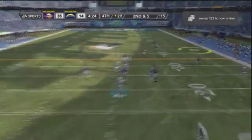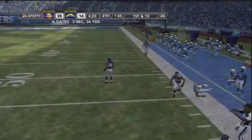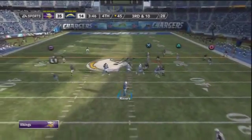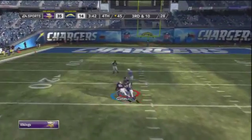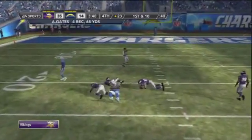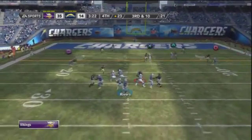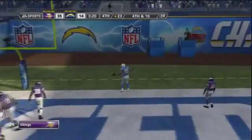But we're not quitting. Rivers all day to throw, and he finds Antonio Gates at the 45-yard line. That's a new set of downs for the Chargers. And now 3rd and 10 for Rivers as he goes back over the middle. Antonio Gates, I love challenging guys that are usering players. And so we're deep in Vikings territory now. Got to get a score and some good defense to follow up. Rivers, deep pass to the end zone, and if Gates put his hands up, he probably would have caught that ball.